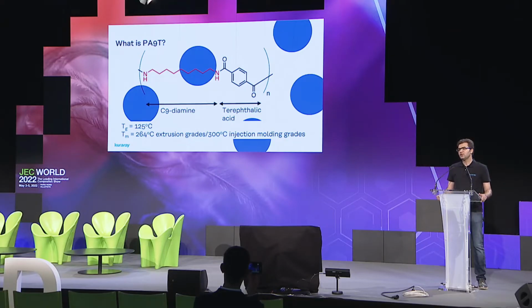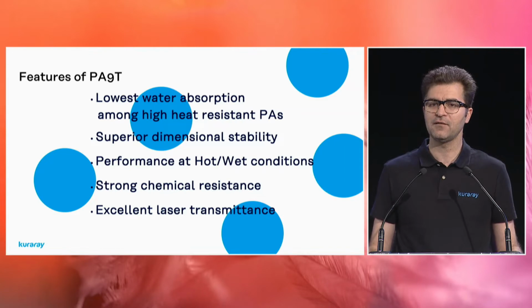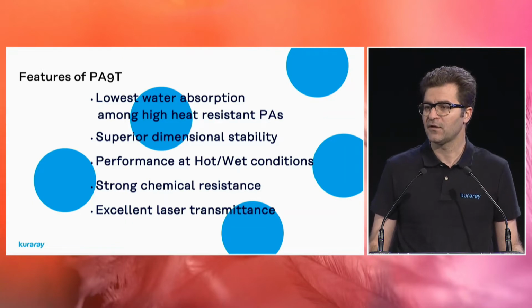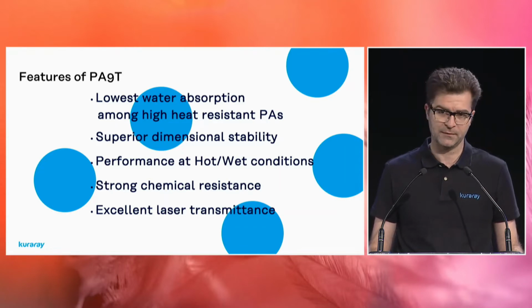This unique chemical structure gives PA9T a series of features that could be summarized as having the lowest water absorption among high heat resistant polyamides. This low water absorption gives it very good dimensional stability, and when combined with the high Tg, very good performance in hot, wet conditions. In addition, PA9T has very good chemical resistance and good laser transmittance. So if your application requires laser welding, PA9T would offer good laser transmittance for that.